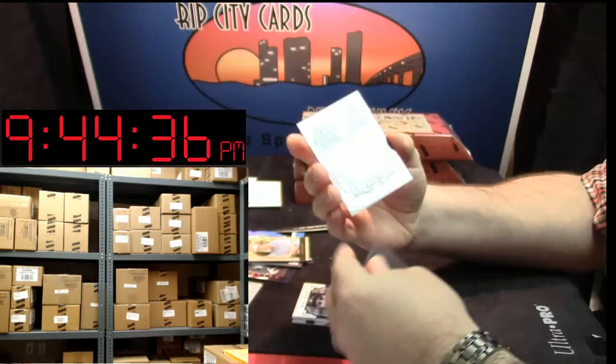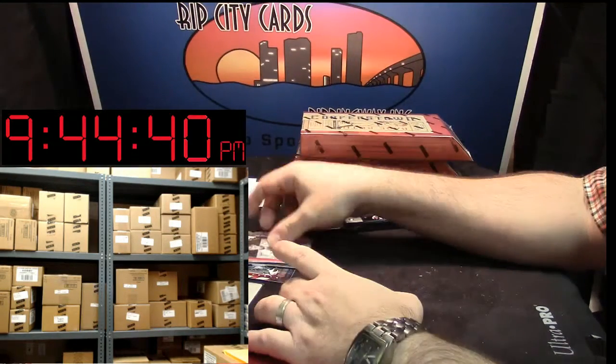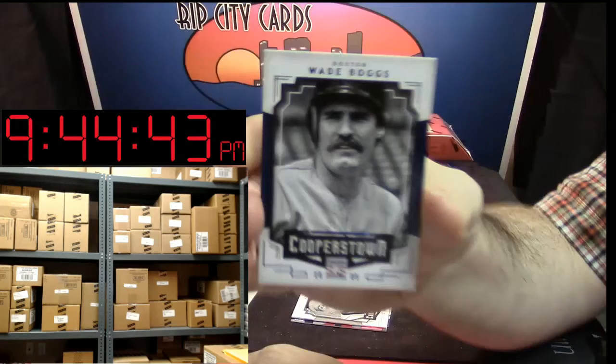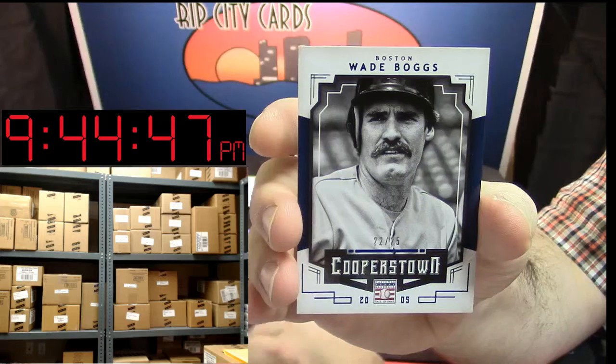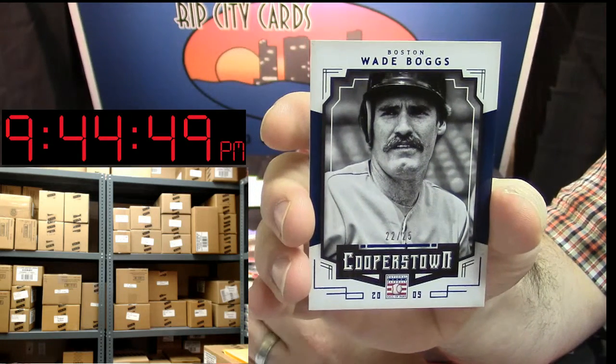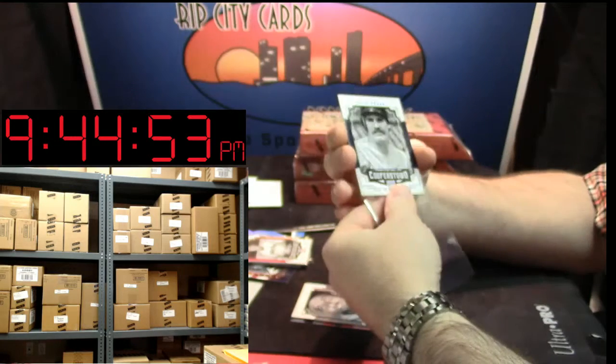It's a hot box. 22 out of 25, blue variation, Wade Boggs. All you gotta do is get a whole bunch of Cooperstown PVC until it happens for you. Or try and buy it off Shaw.